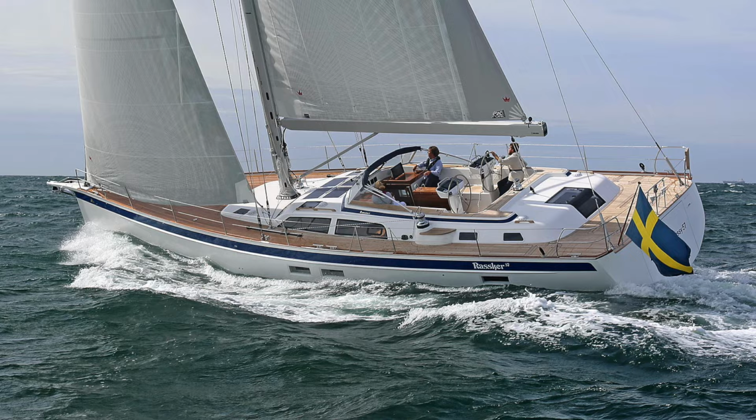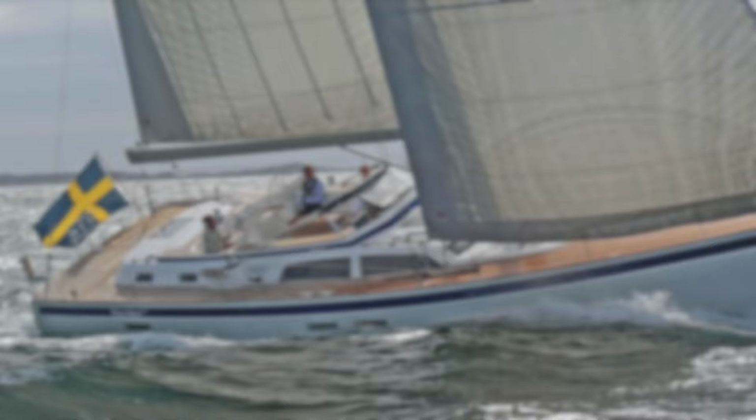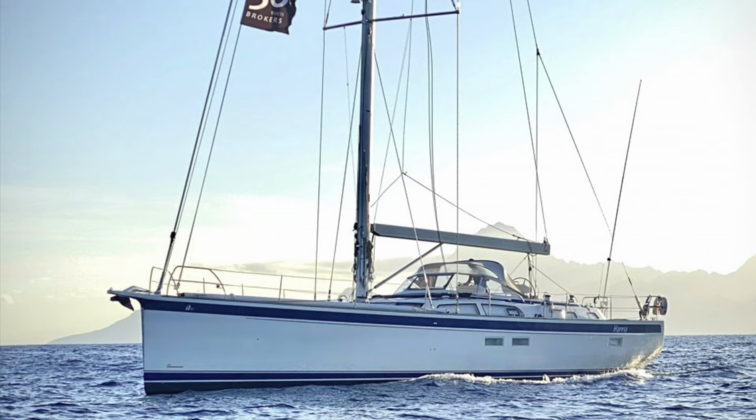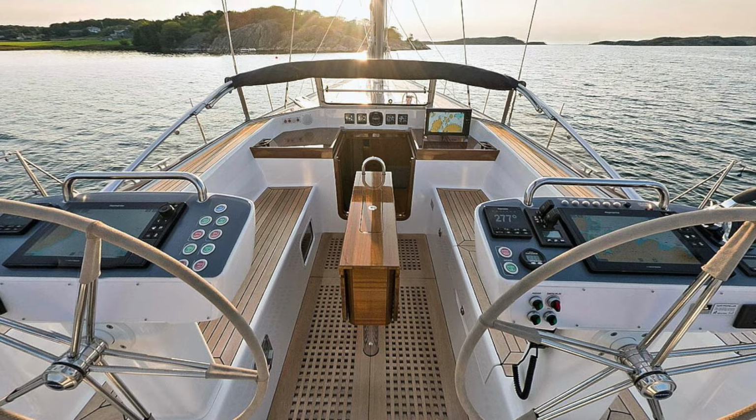Having a look at the outside of the Hallberg Rassy 57. She is a handsome, handsome vessel. Very Swedish. You know, the lines are almost classic and yet modern. It really is a fascinating combination. You know, we saw the Passport, definitely classic. This is a flavor of classic in a modern hull form.